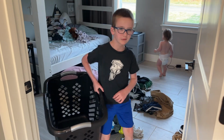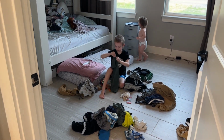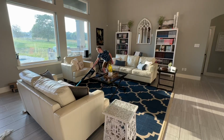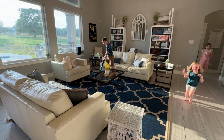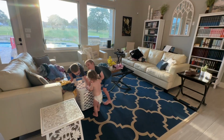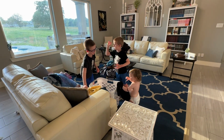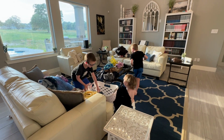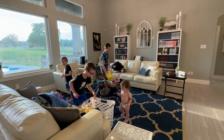Okay. All right, they're working on the laundry, getting all their laundry put away. Good job, Mark. So these boys are sorting the laundry so that we can have all the laundry done before Sunday.